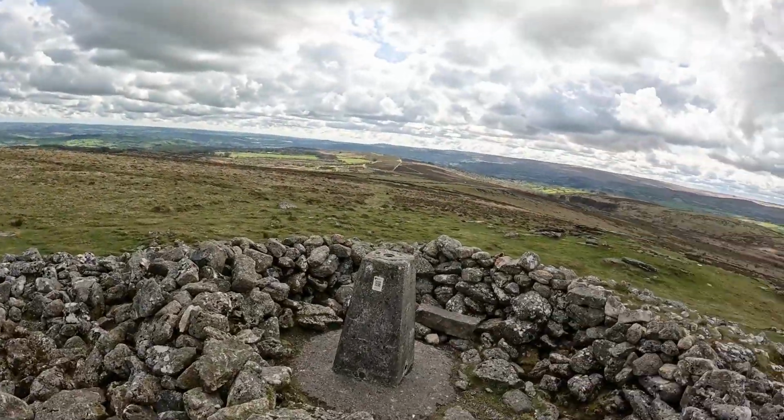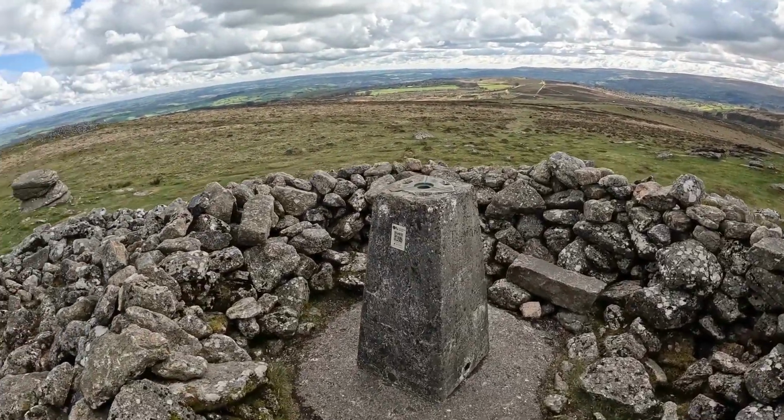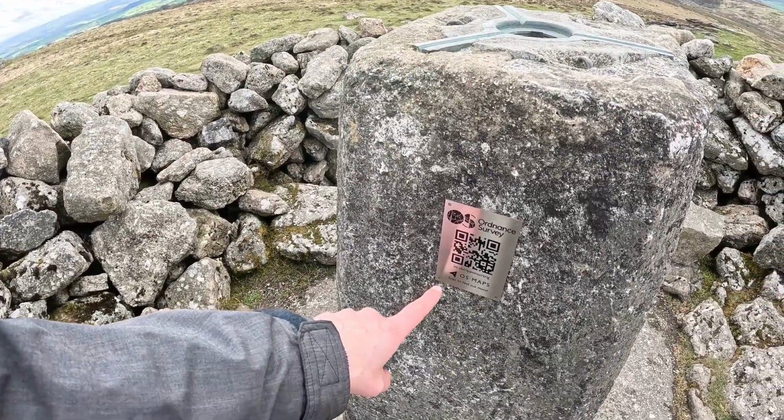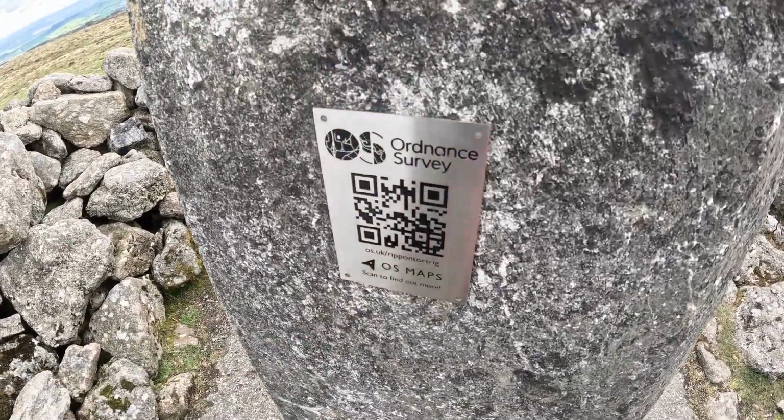The thing they did at Cox Tor, remember at the start of the year when I saw the fog bow and I was on Cox Tor, was it New Year's Day? They put a plaque on the trig point with an internet-y QR code on it, and they've done that here, and it's got a website. Fucking hell, dude.